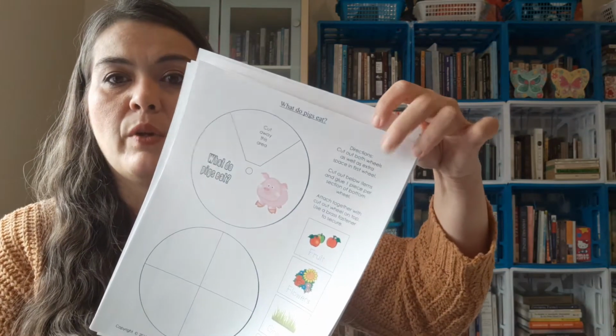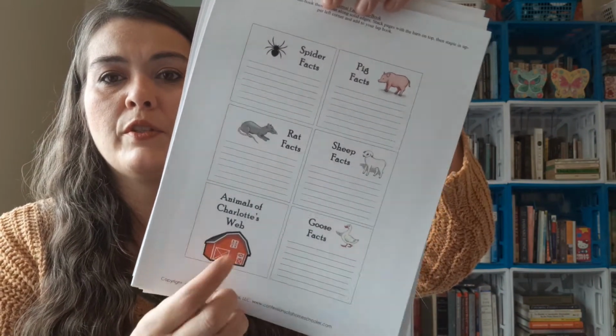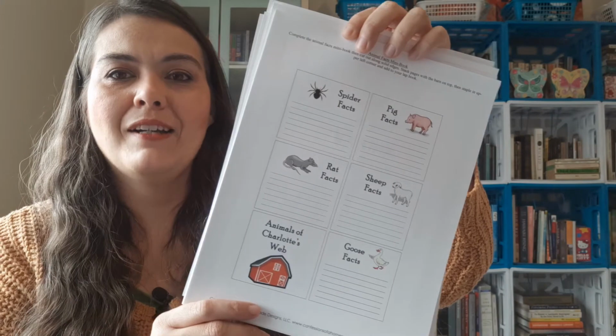So the instructions are printed right here on the page, but they are also in that other guide that I showed. This is an animal mini facts book, which this one is just so cute. So the animals of Charlotte's Web. And then again, you assemble it in the same way. It's got spider facts, rat facts, sheep, goose, and pig facts, of course.